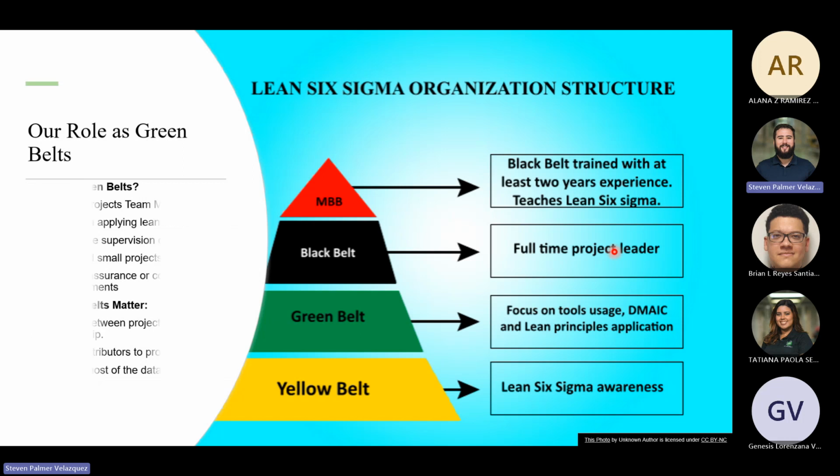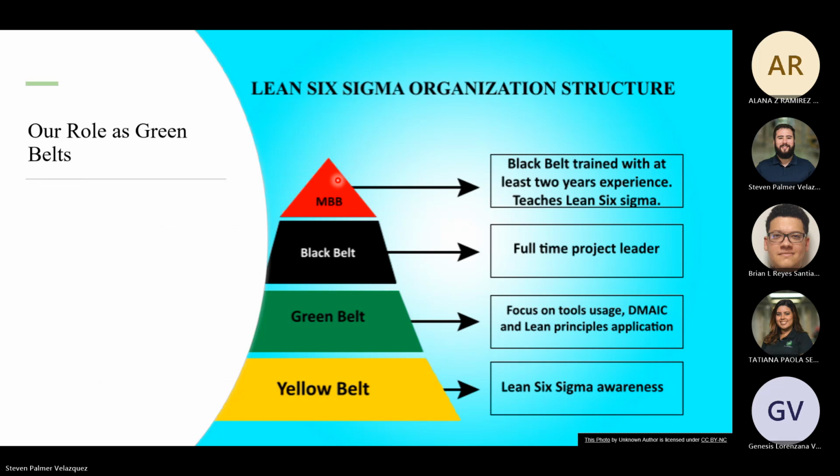As I mentioned before, the top level of the hierarchy is a Master Black Belt. Master Black Belts are the ones who train the Black Belts. The only difference between a Master Black Belt and a Black Belt is that the Master Black Belt has 2 years more experience on Six Sigma projects. So being a leader is experience.